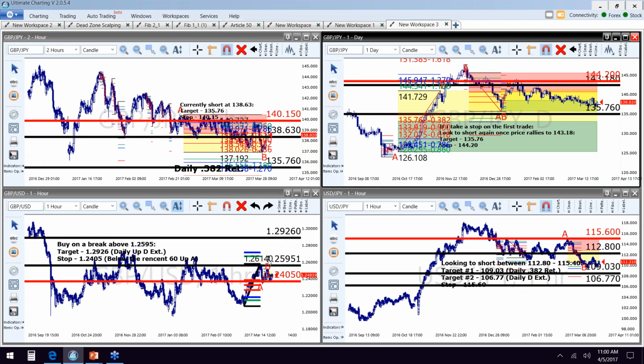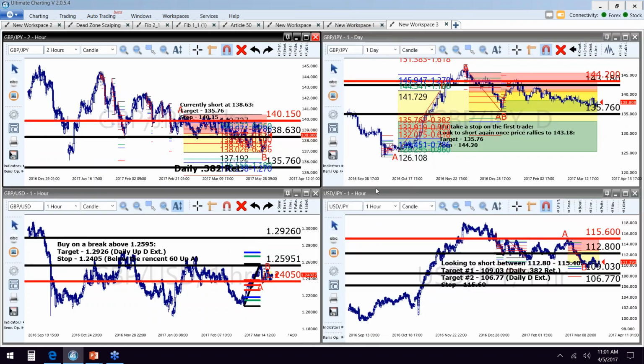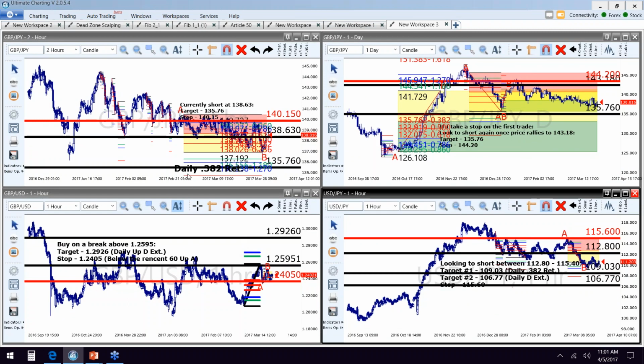So I'm either going to make money if I get stopped out and it rallies up, or I'll make money if it reverses and just starts to sell off. With all that said, I'm looking for a short-term rally in the dollar yen, followed by a nice sell-off after we get up to 112.80. Does all that make sense? All right. Perfect.